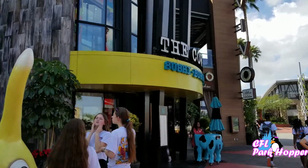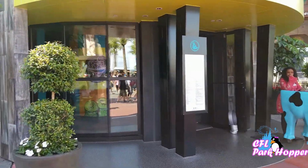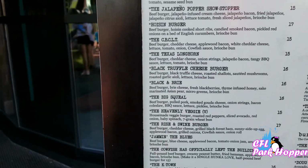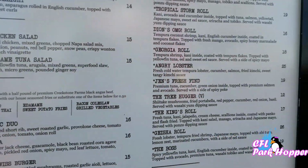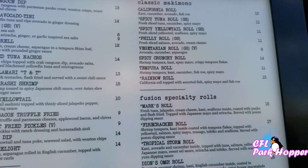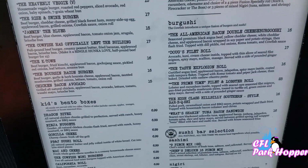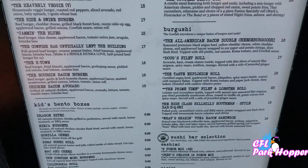But here's the entrance. It's really fun. Great place. I'm going to show you the menu up close. So this is their entire burger list. All kinds of unique things. And they have all kinds of sushi rolls as well. They even have burgushi, which I think is really cool. It's a mix of sushi and they put meat on it. So you can get a mix of both a burger taste with your sushi.